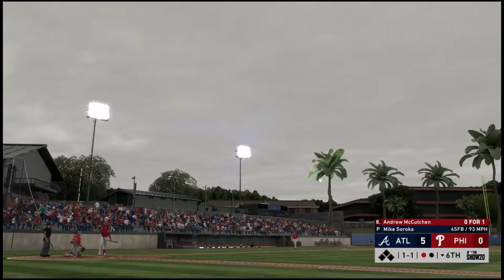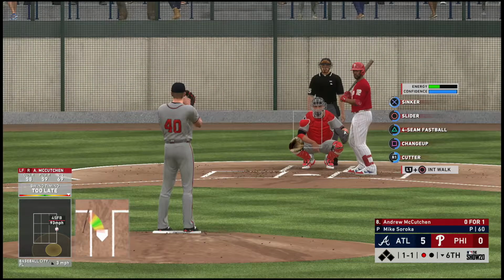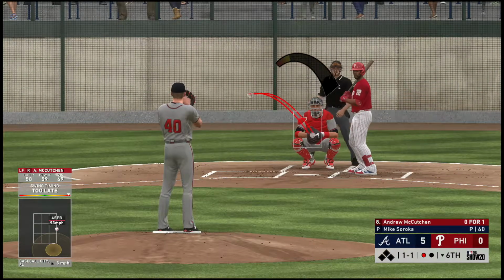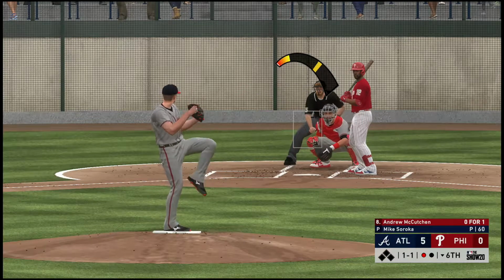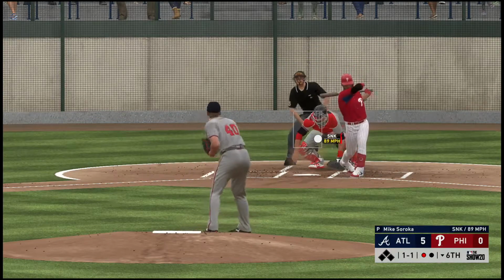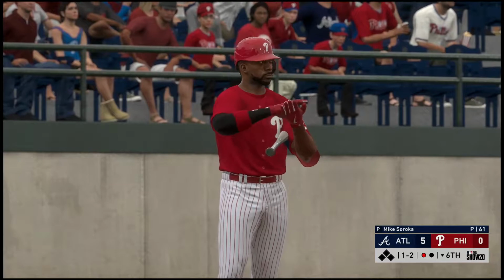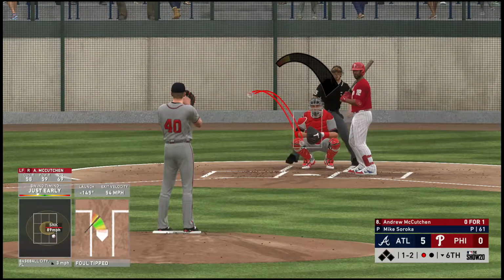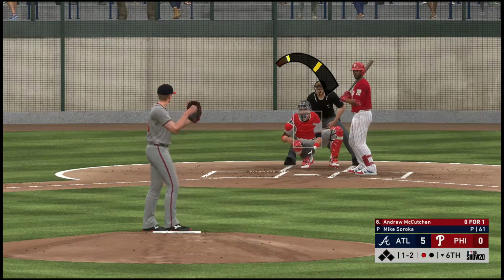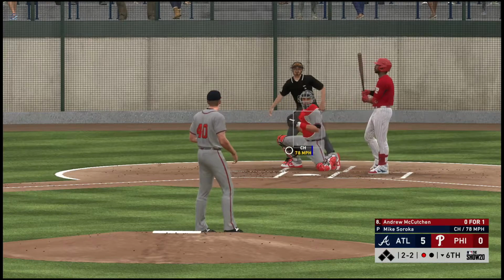McCutchen, or just Cutch as he's frequently referred to, was selected in the first round back in 2005. Yeah, Matty, they certainly got it right when they drafted this guy. He has turned himself into an absolute superstar. Everybody knows this guy's name, and kids are buying his jerseys. To 2 balls and 2 strikes now.